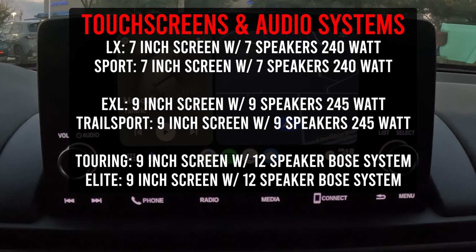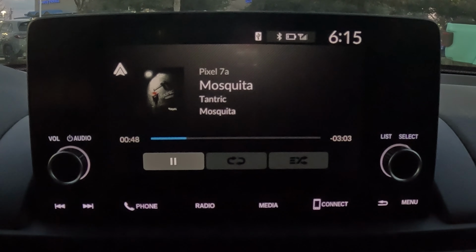Now, when you get into the EXL and the Trail Sport, then you're looking at 9 speakers with 245 watts, so 5 extra watts and a couple extra speakers if you're climbing a couple trim levels. And then when you get to that Touring and that Elite level, that's when you're going to start to see changes in touchscreen size. And then, of course, you're looking at a Bose 12-speaker system with a mystery when it comes to the wattage. I think it's around 300 something, but they're very secretive about this. I don't know why. So let's just start with what the basics are that exist on the Honda touchscreen.